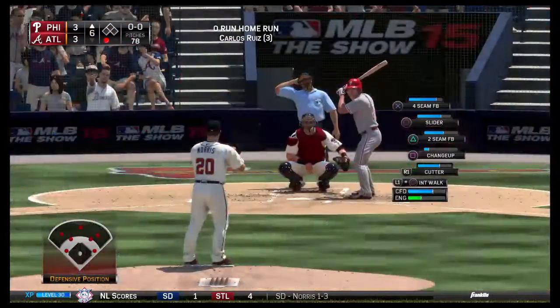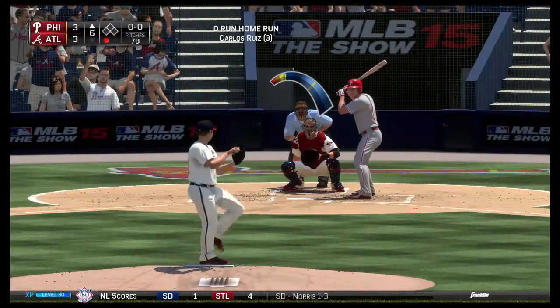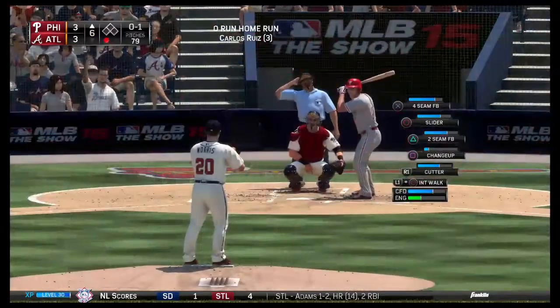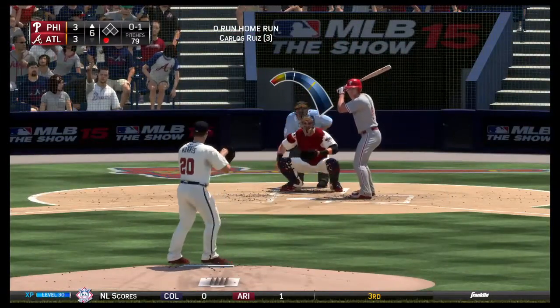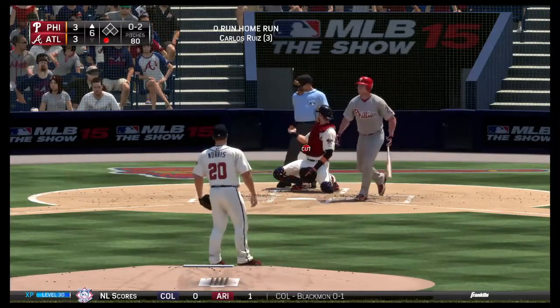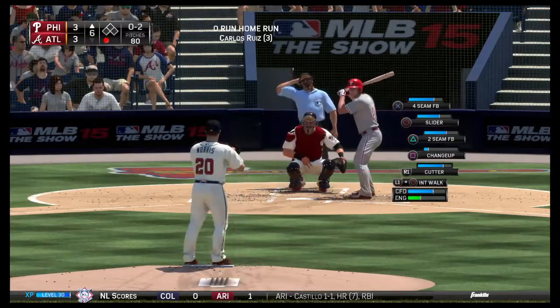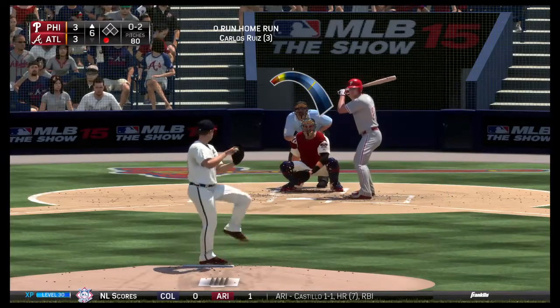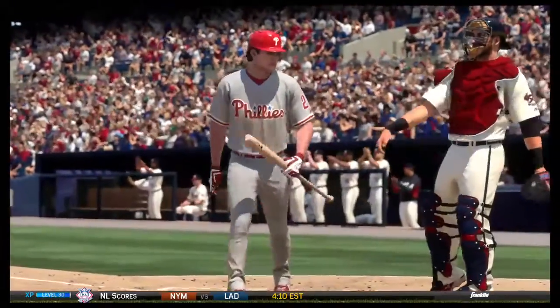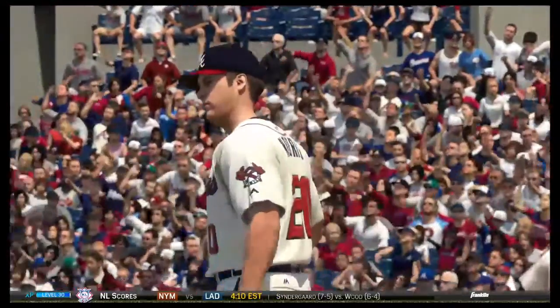Aaron Nola will bat for himself here in a tie ball game in the 6th. And he gets ahead here with the fastball, strike 1. I tell you, he's got a good pace, a good tempo to him out there right now. Fought off at the plate as it's chopped foul. And the pitch. And this is swung on and missed, so it's 2 up, 2 down to start the 6th inning.